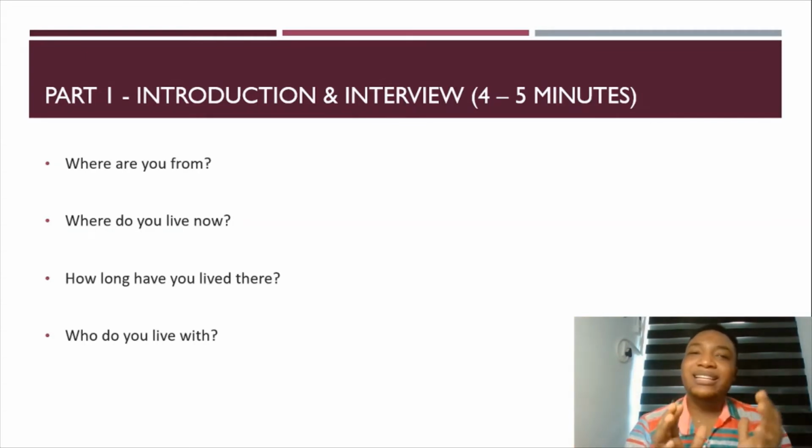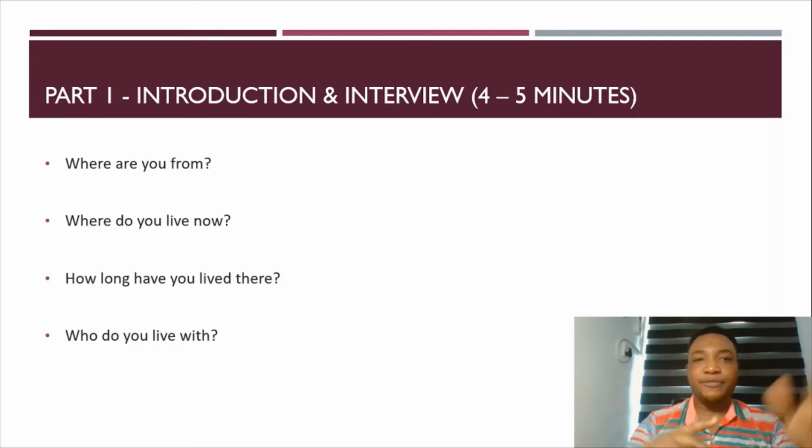So one thing I tell my students is ensure you have enough words in your word bank. You see, have your arsenal loaded with words, vocabulary, so that you can move in different directions. If you're asked a question and you feel you don't have strong enough points in that particular topic area, move to where you have strengths. Move to where you have strengths and explore your strengths. Is that okay? Now, the next one is, how long have you lived there?